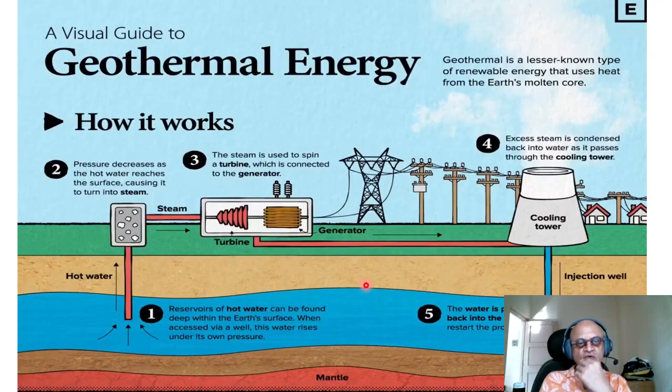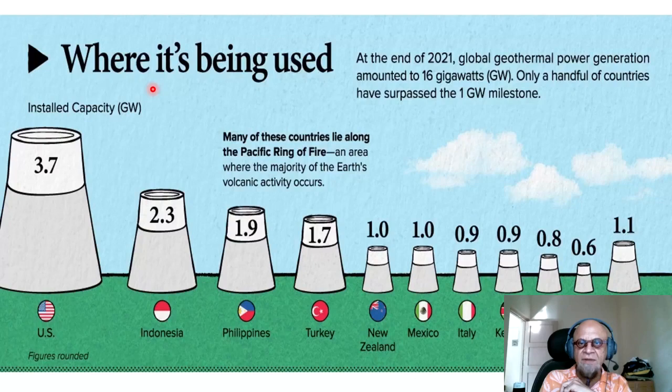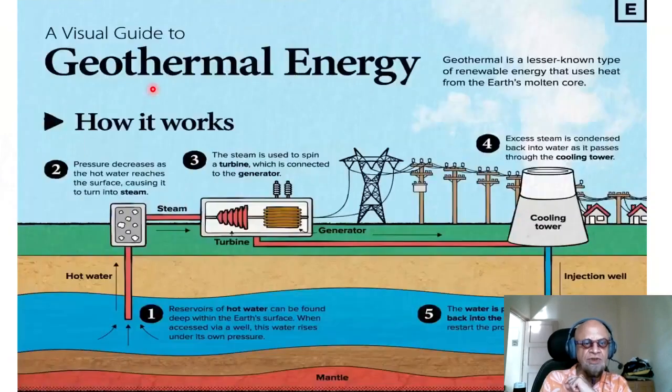So now we'll move to the visual guide from Visual Capitalist, which is the symbol here. So I hope I have reference to them somewhere. Sorry for using your infographic without a link, guys, but you can Google this under Visual Capitalist, you will get.